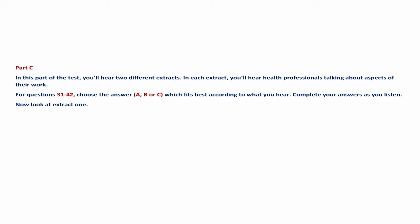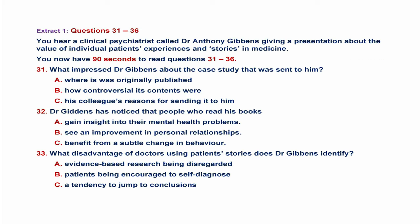Now look at Extract 1. Extract 1, questions 31 to 36. You hear a clinical psychiatrist called Dr. Anthony Gibbons giving a presentation about the value of individual patients' experiences and stories in medicine. You now have 90 seconds to read questions 31 to 36.